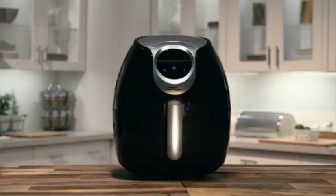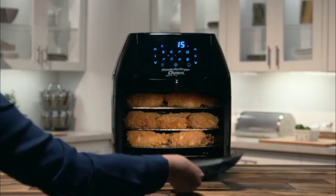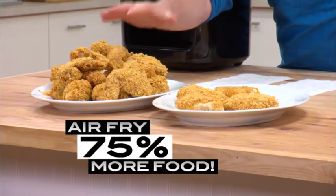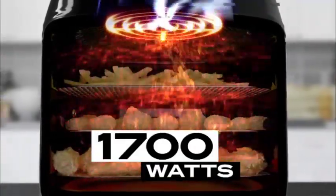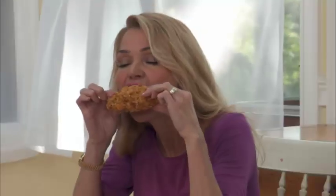Air frying is taking a quantum leap forward. Introducing the Power Air Fryer Oven, the full oven that can air fry 75% more than traditional air fryers. What's the secret? Our stainless steel airflow racks and 1,700 watts of rapid air technology fries food with a whirlwind of superheated air for that great crispy fried taste without all the added fat and calories.